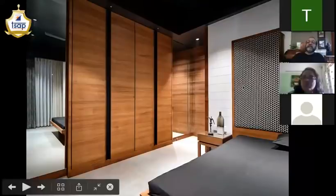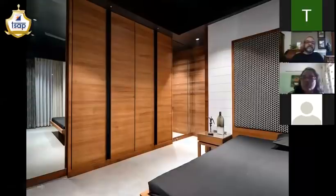The paneling around the bed is totally in white, whereas the bed back is designed with a fabric with a triangular design on it, black and white triangles. And everywhere through the house we have plain black bed sheets. We do not have bed sheets with designs on them.